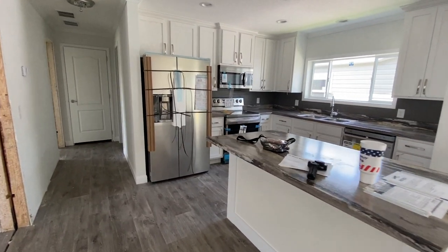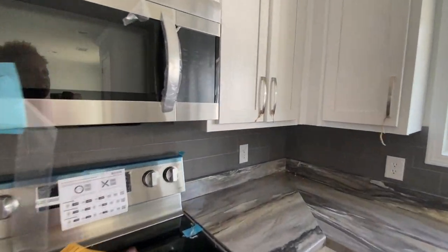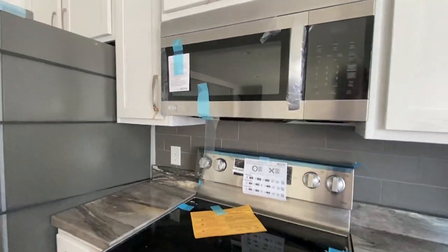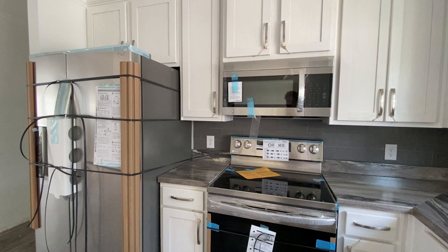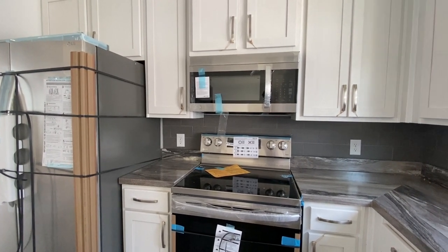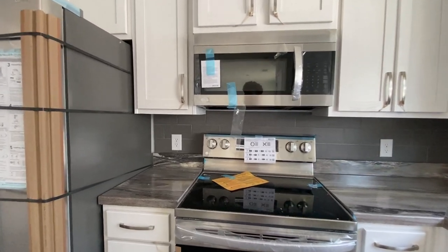Really lovely. You've got stainless steel appliances in here, a nice big built-in microwave. Ooh, oh, it's still taped together. Sorry. A nice big built-in microwave. Scare me to death. You've got LG appliances in here. Y'all love LG. You've got the ceramic top stove. Absolutely love it. When either my washer or dryer breaks, because I'm waiting on one of them to break, I plan to get an LG washer and dryer to go with my black appliances. So I'm super excited to see these.